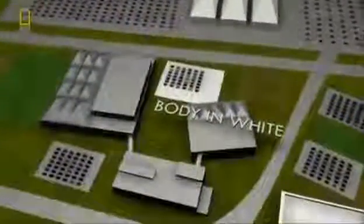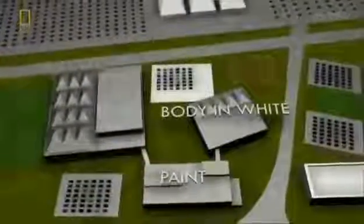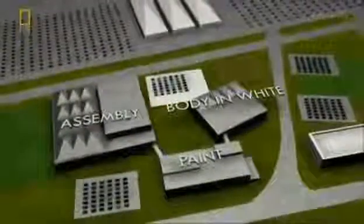This mega factory is divided into 3 sub-factories. Body in white, where the exterior shape is formed. Paint, where each car receives its individual colour. And assembly, where all the components come together, producing this iconic car.